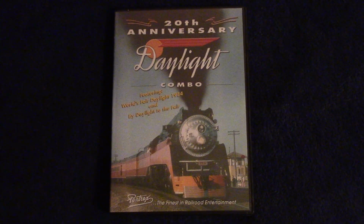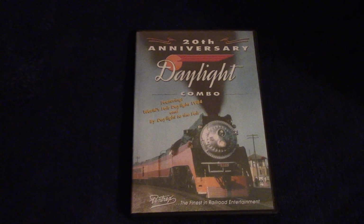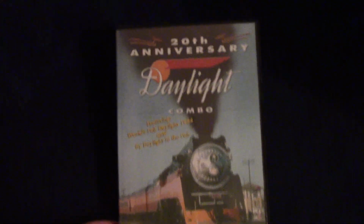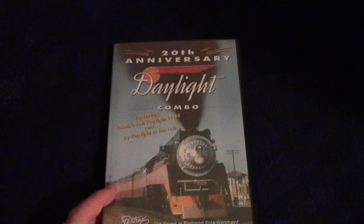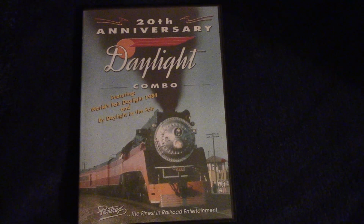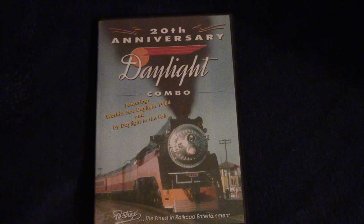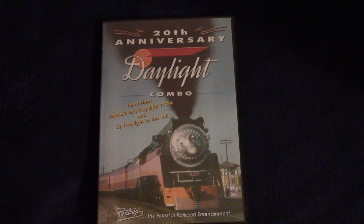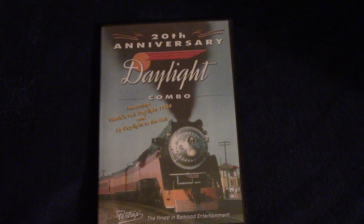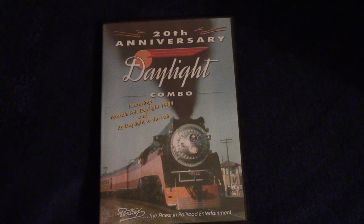So, here's the first item which I got for Christmas of 2019. The first item that we're looking at here is this DVD from Pentrex called 20th Anniversary Daylight Combo. Now here's the back side of it. So with this combo DVD, it came out in 2004, and it re-released some of the productions of the Southern Pacific 4449 Daylight steam locomotive when it was on its excursion from Portland, Oregon to New Orleans.